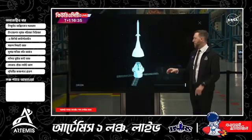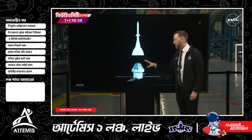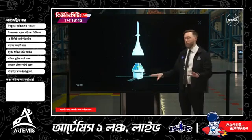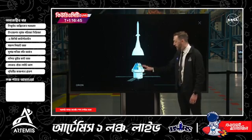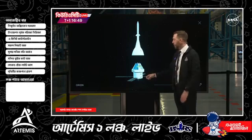Hey, thanks, Leah. Welcome back to the moon board and Orion. So it's still attached to ICPS, still flying on the very upper part of SLS, but pretty soon it's going to be flying free. And after that happens, it's going to take over all of the propulsion, all of the flying, everything for the rest of the mission.